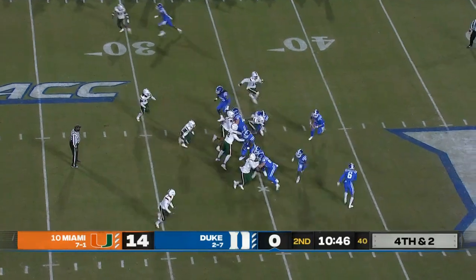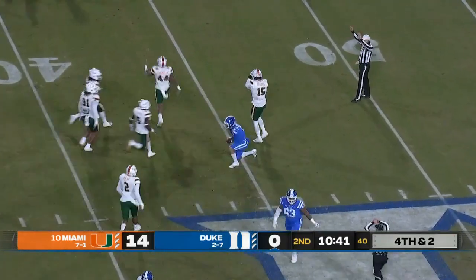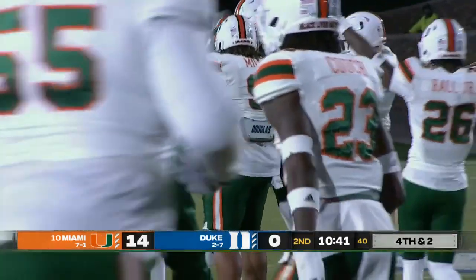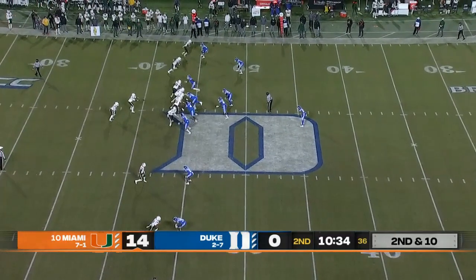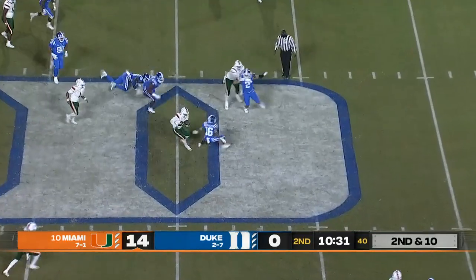Well, Duke trying to convert another 4th down. And a little pitch here, and they're going to snuff this one out, and Pankole wasn't going anywhere. You just think about how depleted the secondary has been. That's been a challenge for Duke, and they like to play a lot of man coverage.